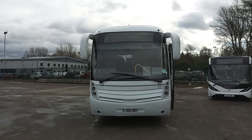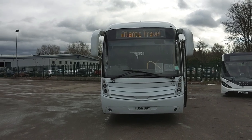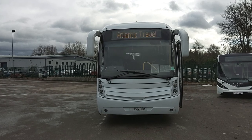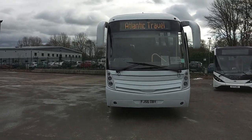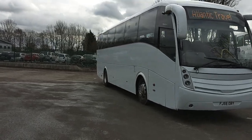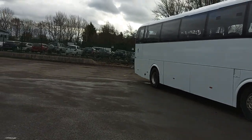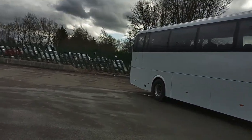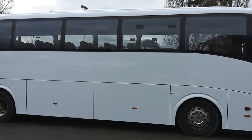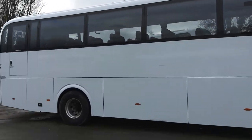Here we have a 2007 on a 56 registration, Scania K340EB, Caetano Levante, 49-seat, PSVAR compliant, executive coach. Vehicle is currently operated by Atlantic Travel in Bolton. Obviously with the impending Euro 6 clean air zone coming to Greater Manchester, a lot of this older stuff in the fleet needs to be moving on.